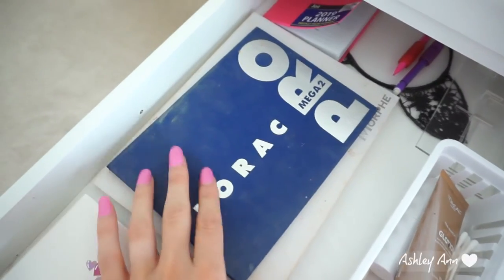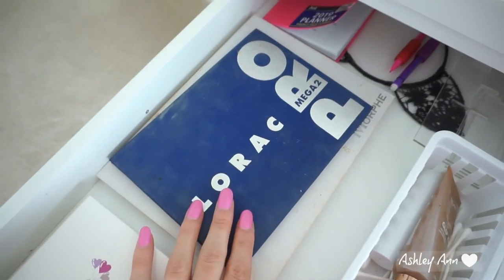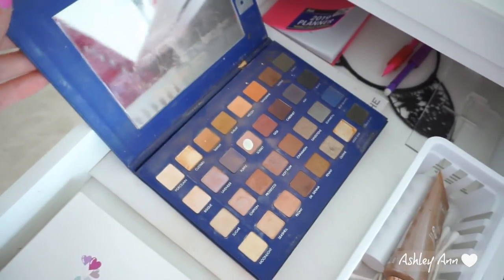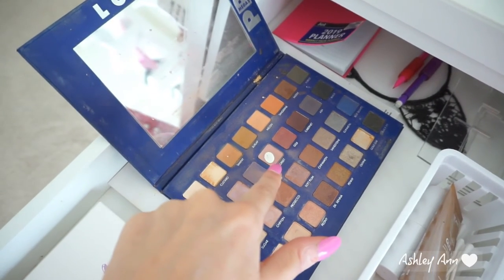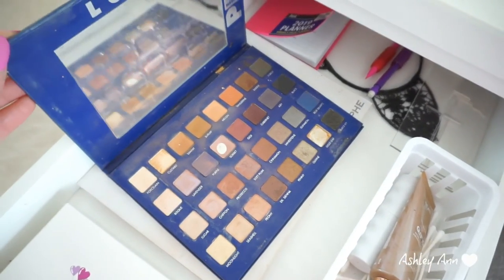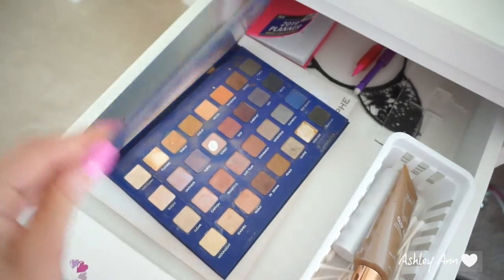And then I've just got some random eyeshadow palettes here, but they're not random. They're randomly placed, but I use these pretty much every day. These two palettes I use on an everyday basis. You can obviously see that color right there. I'm hitting pan on that. It's one of my favorite colors. It's the color Sorbet. This is the Lorac Pro 2 palette. This is an old palette, but you guys, I love this palette. So I use this one almost on an everyday basis.